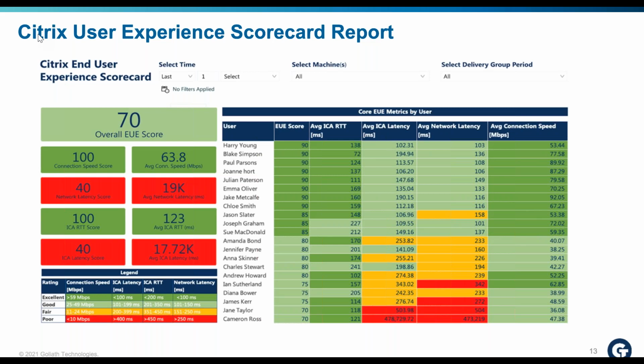So this is a historical report that bubbles this up in a scorecard where you can see across the whole environment and get a degree of visibility. We have the Christmas light colors in full effect.